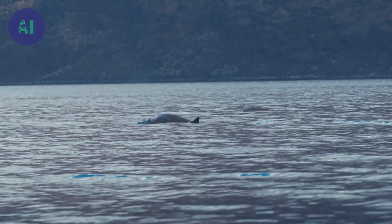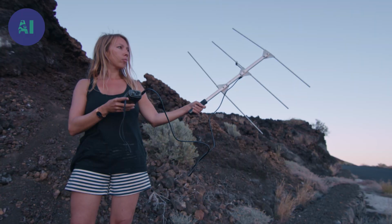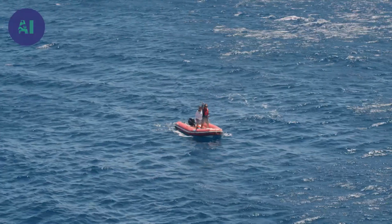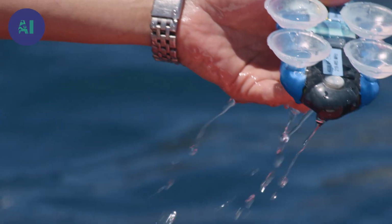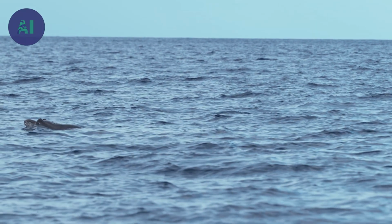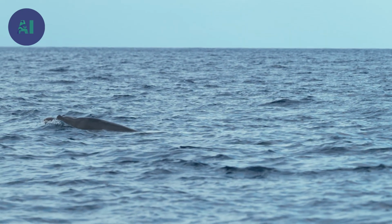When it surfaces, the tag signals its location to Natasha's team, who track it day and night, on land and at sea. After more than 24 hours, the tag is released, and Natasha can recover it from the water. Thanks to the precious data gathered by the tag, Natasha can quickly reconstruct the Blainville's beaked whale's movements and sounds with incredible precision.